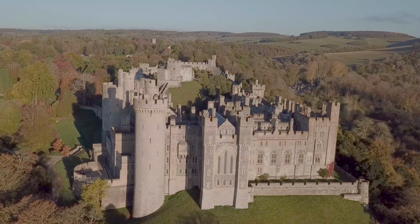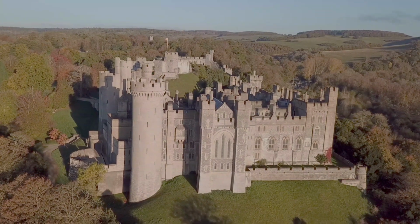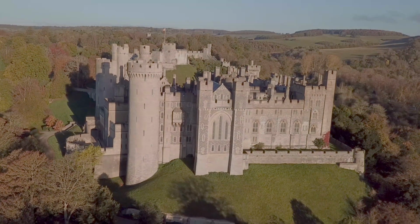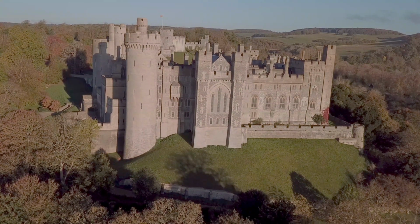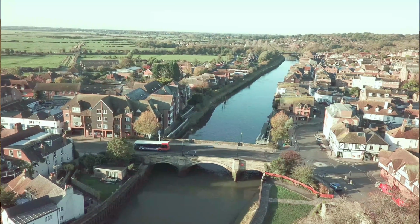Arundel in West Sussex is both historic and very picturesque. Of the many thousands of visitors who come to Arundel each year, they could be forgiven for thinking it's just a castle, a cathedral and a few antique and tea shops. But look a little deeper and you'll find there's much, much more.